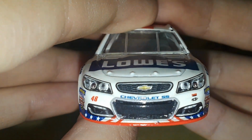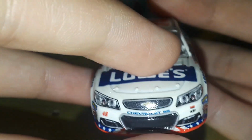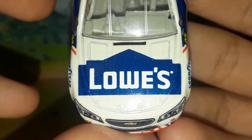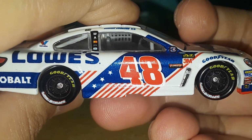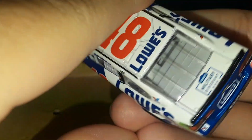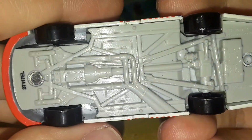And we're actually going to keep the camera in close focus of this just because of how nice this car is. Here's the front of the car with the blue Chevy SS. I like how it's the blue Chevy SS. Now you can change the color of that. That's cool. Here's the front of the car. Here's the hood. Here's the right side. Here's the back. Here's the deck lid. Here's the roof. Here's the left side. And the chassis of the car.